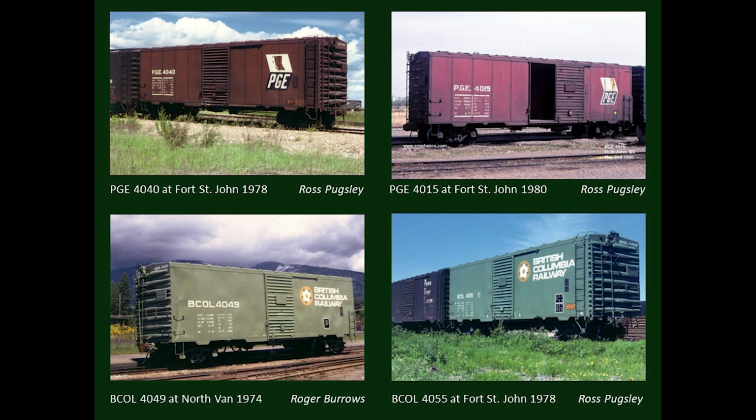During the 1970s, they could be seen in various schemes, including the original MAP logogram, the revised MAP logogram, and the BCR dogwood. These cars were used primarily in grain service during the 1970s and 1980s.